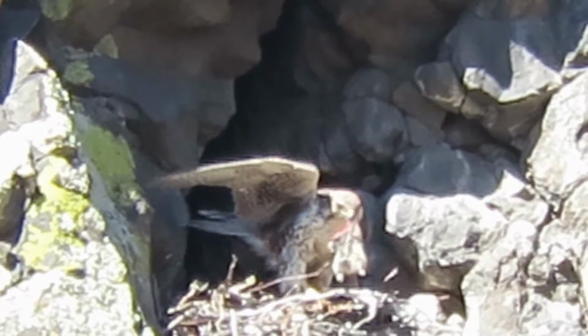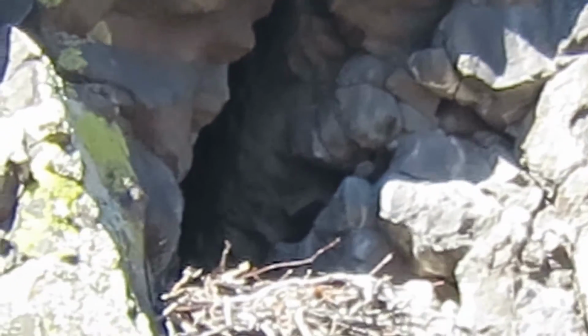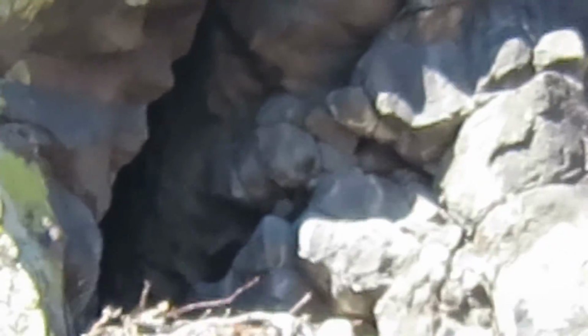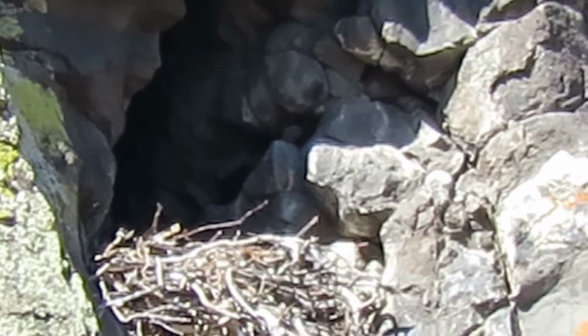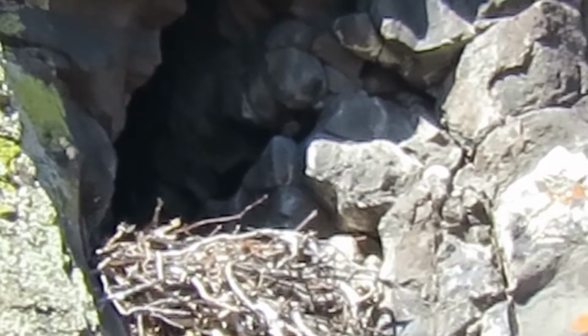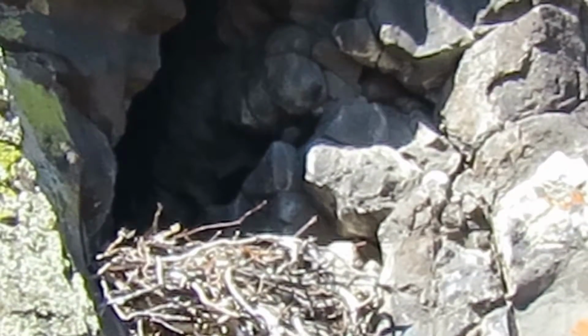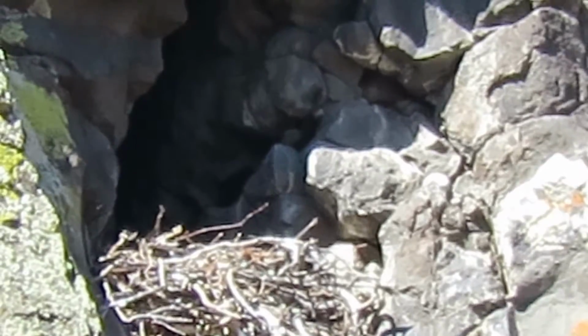All right, here she goes to haul it off again, and there she goes. Let's look for the little head. All right, she's off, and the little guys are not poking their heads up. They must really be down in there. We'll watch for a little bit longer here. Maybe we'll see them still peek up. They got a good feeding, that's for sure. That was a second feeding now.